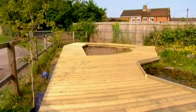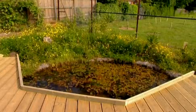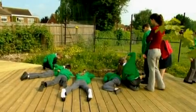Well, during Environment Week, the children were focusing on water, and we had just refurbished our pond area from being a very boggy and uninviting place to being a place where we had a real outdoor classroom. A whole class can sit on clean decking but can access the pond easily.